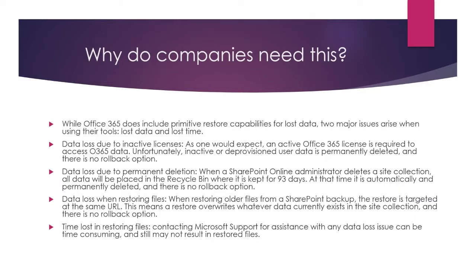Why do companies need to be backing up their email? Office 365 does have the ability to restore some of your data. Microsoft is on the hook to provide you the environment to use Office 365. They do have some things built in, so if you do happen to lose your data, you can go back and restore that data. That data is stored in their data centers for 30 to 90 days, depending on what data it is.